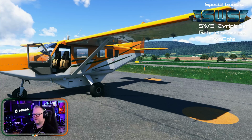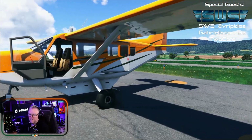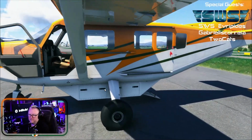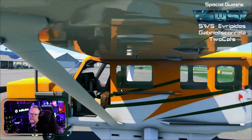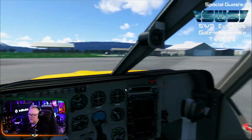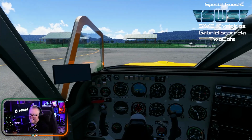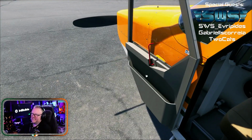Jeez, the sounds and everything are working there. That's class, man. Right, let me close this. Close that little flap there, and we'll close the back door here. And I suppose, we don't have any spark effects if you drag this door on the ground. Doesn't that right? Immersion ruined, Alex. That's it.